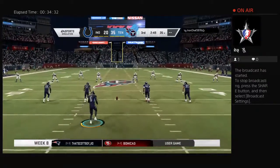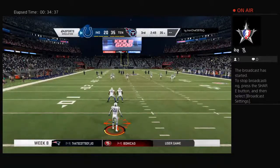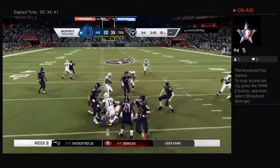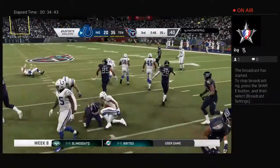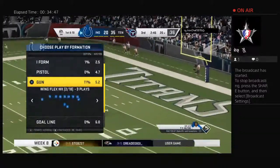Out is the kickoff unit as they run up and send this one away. This is taken at his 4. And he'll take this one near the 25, call it the 26-yard line. At their own 26-yard line.